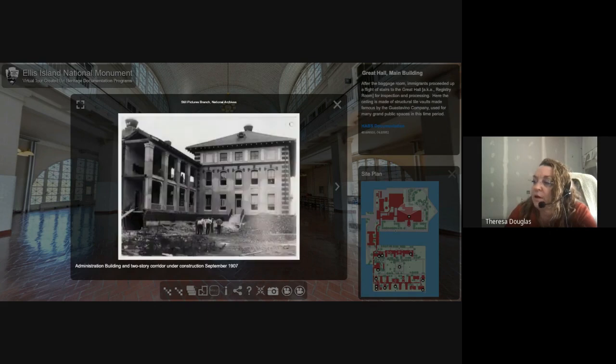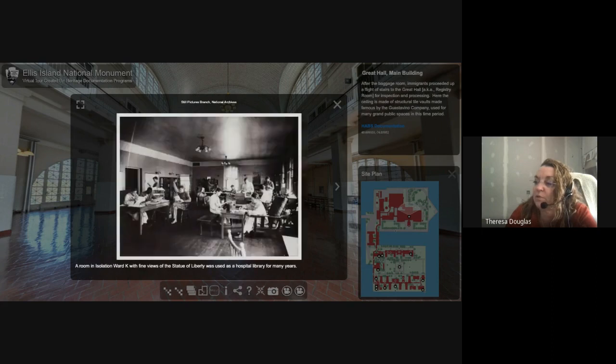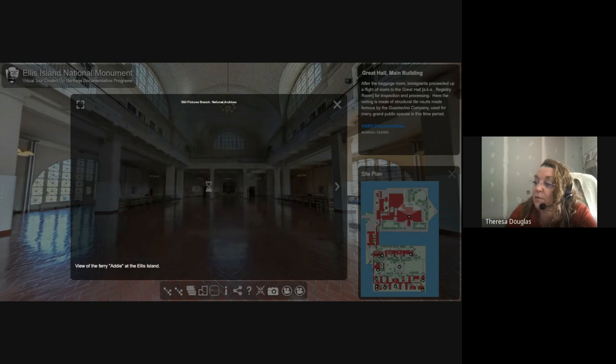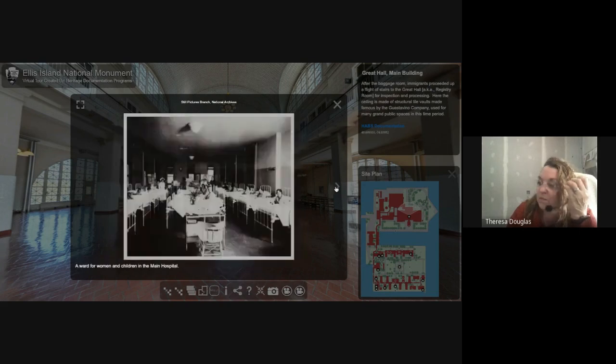And we'll get to where they stayed. But finally, some of these rooms, where they were, this is in the Statue of Liberty. This was the hospital library, and people also passed away. And I don't know how I missed the picture of the morgue, but there was one.